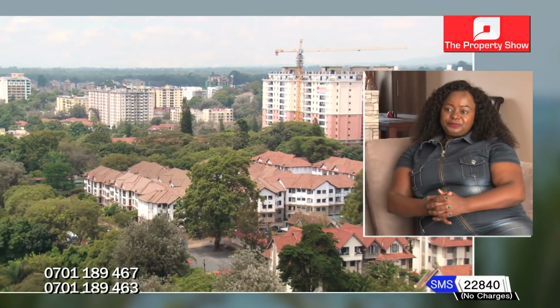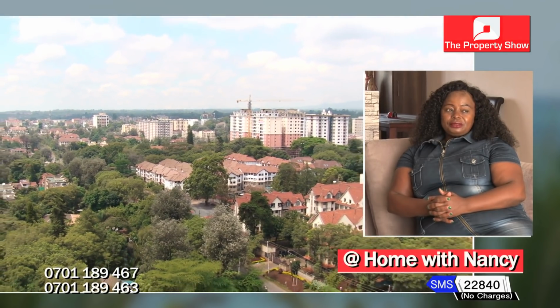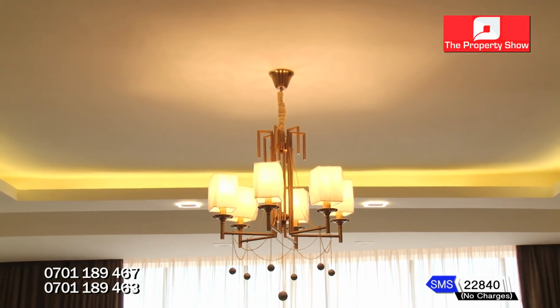I'm a homeowner somewhere in Kileleshwa, and the way I got that property is through what we call off plan. I was looking through the newspaper and I found that property, and I was like, hey, I'm interested. I followed up to see what they have done elsewhere, and since it was an off plan thing, then I decided to commit myself.